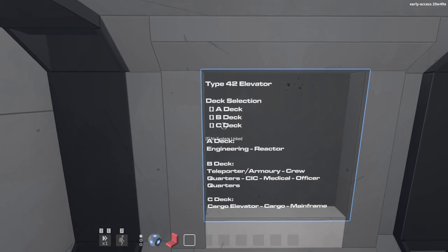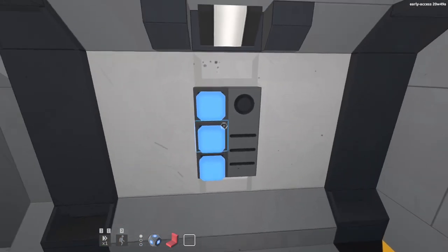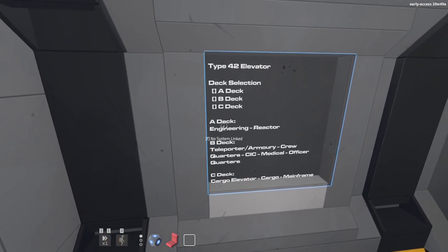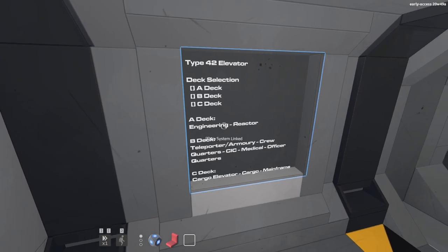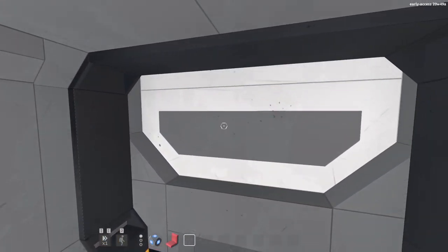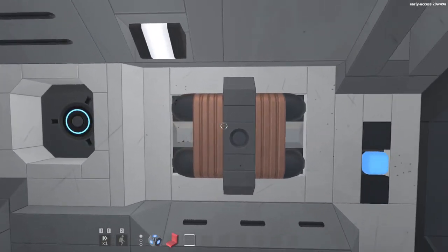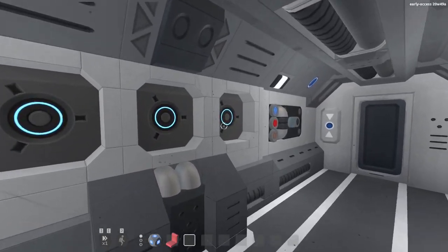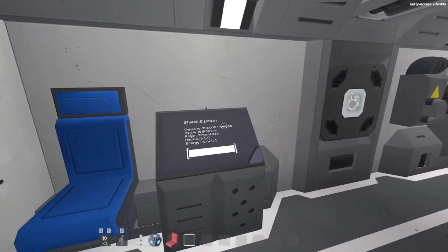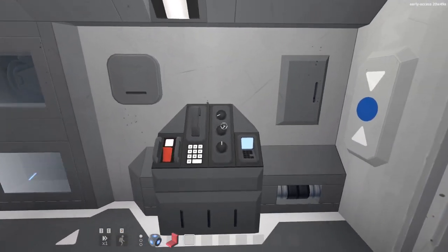We got A deck, B deck, and C deck. Oh, okay. Look at that. We got a little elevator here. All right. Let's go to the engineering and reactor. Wow, okay. Here we go. Awesome. It's got the shield systems there. Looks like we got a little jump seat.